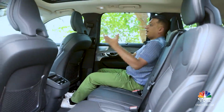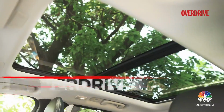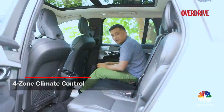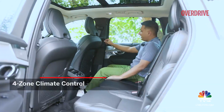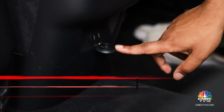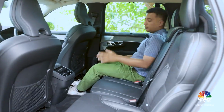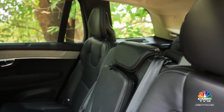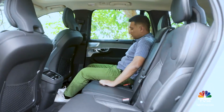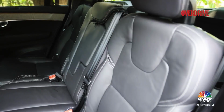To start with, you have a bright cabin because of the large windows and the large sunroof. You have a 4-zone climate control function. You have an AC vent here and the ones here, of course, which is nice. You have 2 Type-C ports, that's good. And the seat cushioning is, for the backrest, quite nice. So if you have a bad back, then that's not going to be a problem. And you can also recline to get yourself into a nice napping position.